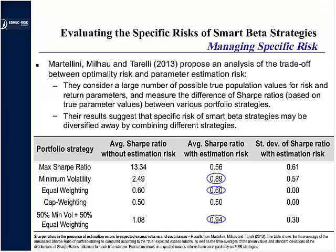Okay, and here you can illustrate the optimality risk and the parameter estimation risk. So look at, for example, the minimum volatility and the equal weighted strategy. The equal weighted strategy has a lot of optimality risk, right? Equal weights are not theoretically optimal. Okay, they would only be optimal if all the risk and return parameters are the same. That's not likely to be the case. So there is a lot of optimality risk.